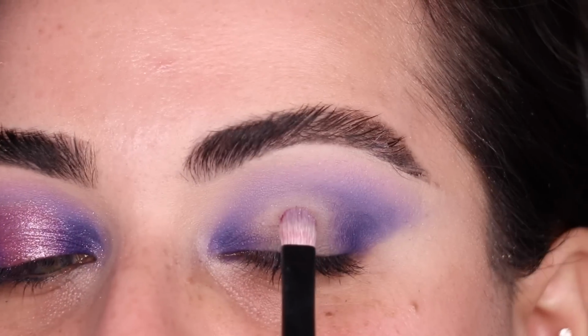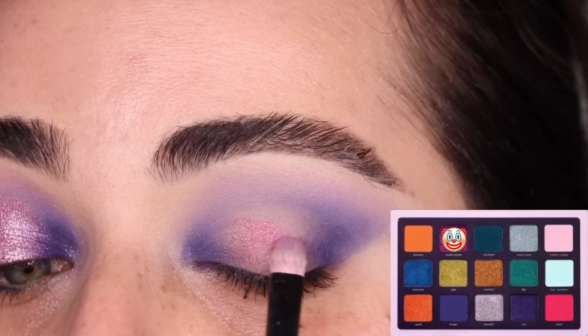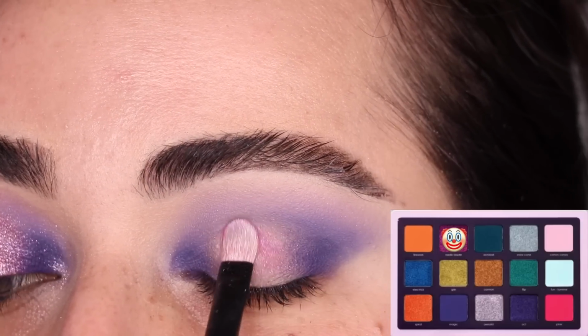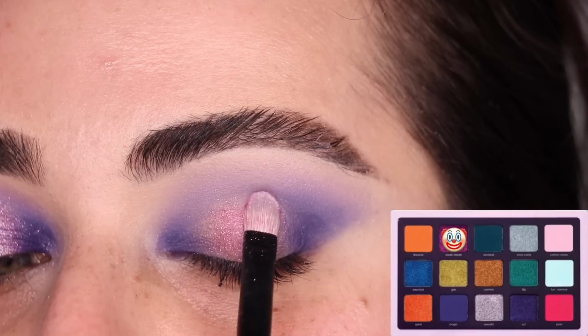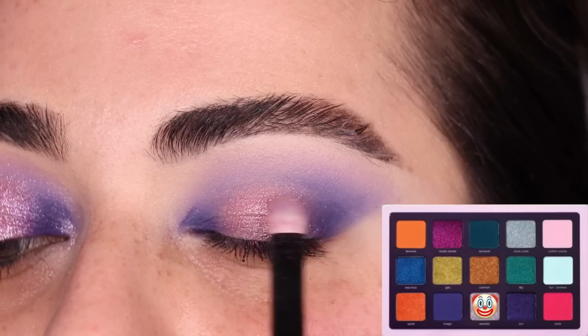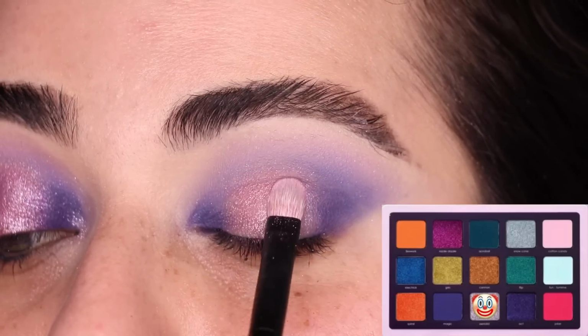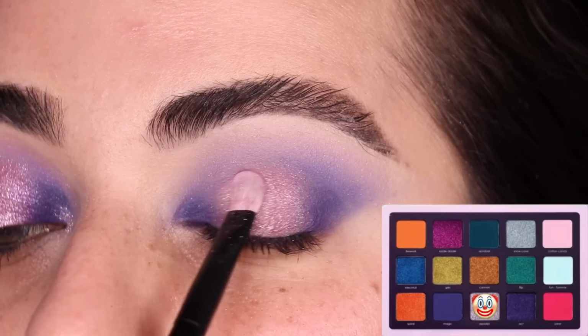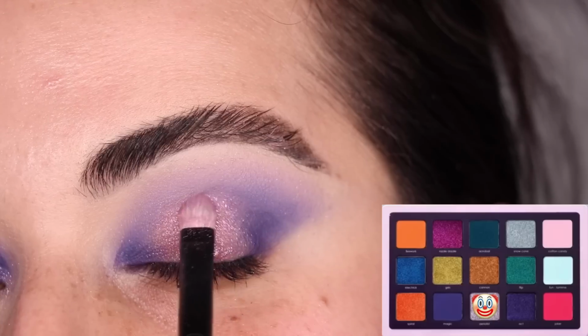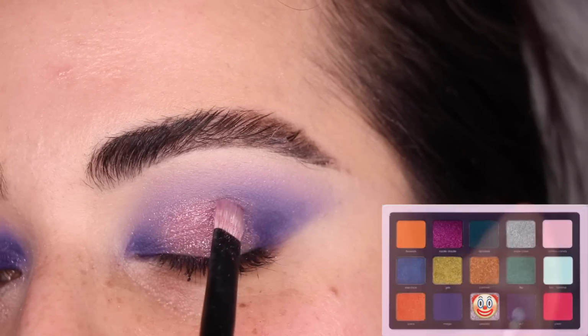Next, I'm using my number 28 brush and the color Razzle Dazzle, and I'm going to tap it in the center of my eyelid, all over that empty space that I left. And then we're going to use the color Aerialist over top, and that color Aerialist over the shimmery pink is going to make it a lot lighter of a shade. It makes Razzle Dazzle become more of a pastel pink rather than an intense pink.